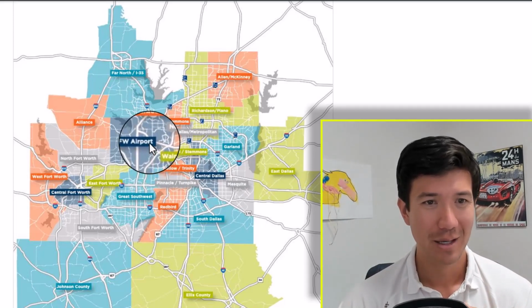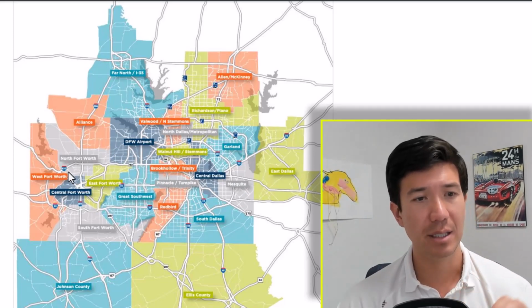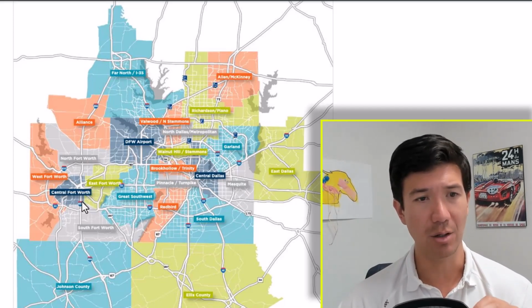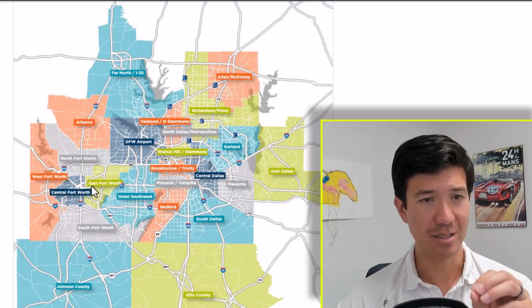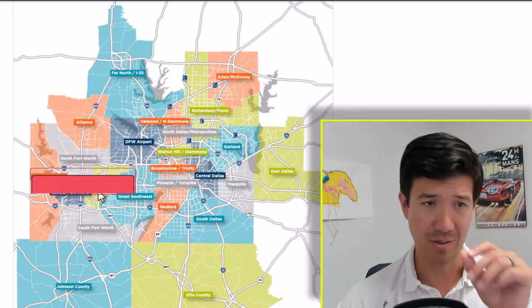I'll talk about Fort Worth in another video because I really want to dig into some more of these submarkets. This map doesn't really help just saying east, north, west, and central. I want to talk about some streets and talk about some developments that are going on.